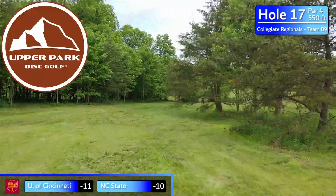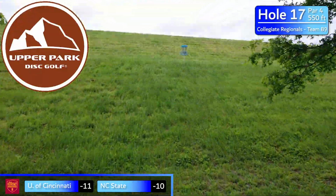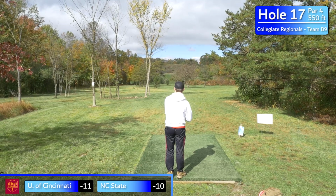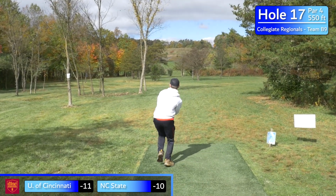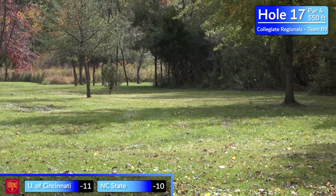Only 2 holes remaining. First up, par 4, 550. You're looking to put something up near this corner so you can go through that tunnel on the dogleg left and up the hill towards the basket. I think the corner is probably in the 380-foot range, so definitely need to bite off quite a bit of distance to put yourself in position to get the birdie.